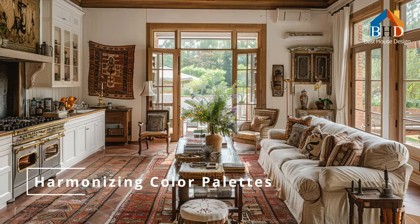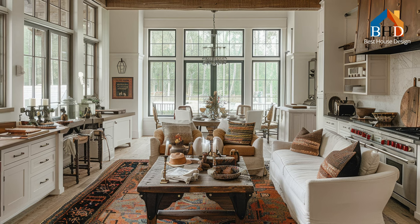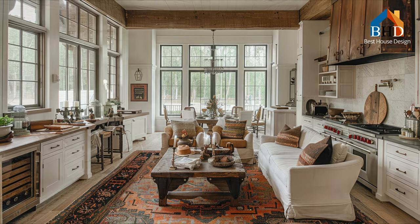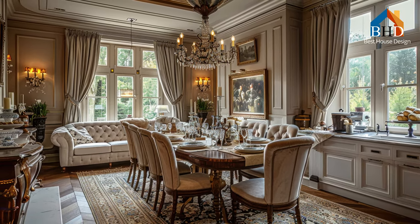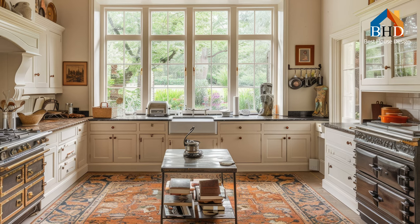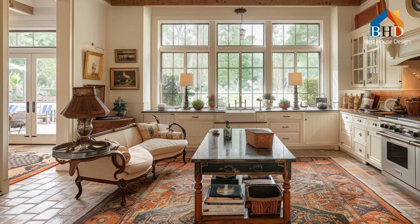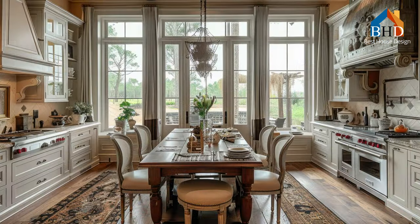Harmonizing color palettes. Traditional color palettes are renowned for their timeless appeal and ability to evoke a sense of tranquility and harmony. Drawing inspiration from nature's bounty, these palettes feature soft neutrals, warm earth tones, and muted hues that create a serene backdrop for everyday living. By harmonizing colors across walls, furnishings, and accents, traditional interiors achieve a sense of cohesion and balance that promotes relaxation and well-being.